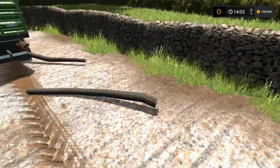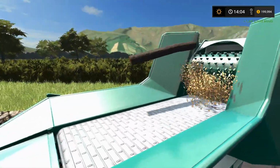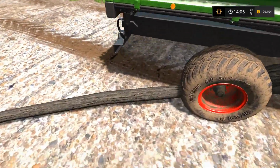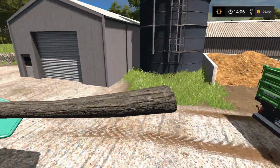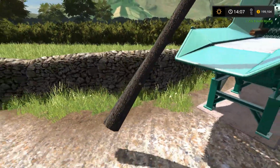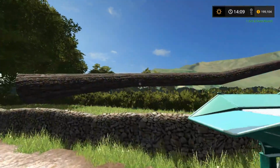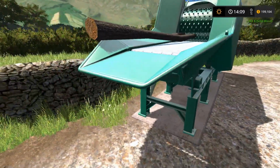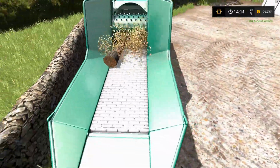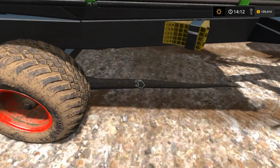Get the rest of these all loaded onto the conveyor belt. And then we'll check if there's anything left in the trailer. There's a couple. I think there is one under the trailer as well, for that matter. Not sure how I even got this one in the trailer, it's just a fair size. There's one under the trailer by the looks of it.